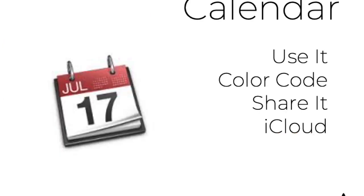Next, I would say use your calendar and color code your calendar. You can share calendars with team members, with family, with friends. It creates a ton of consistency, so there's no confusion about where you need to be. And again, my recommendation would be to use iCloud for this. Now, you might have a Google Calendar, which of course you can pull in to your iCal on your Mac devices, so you have everything living in one calendar.